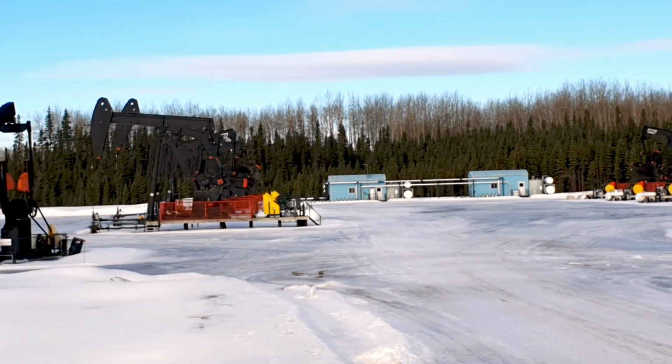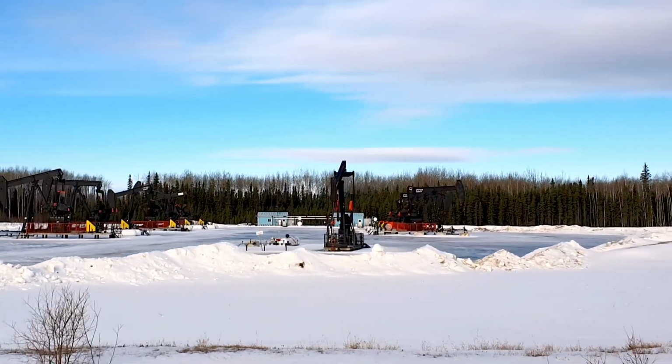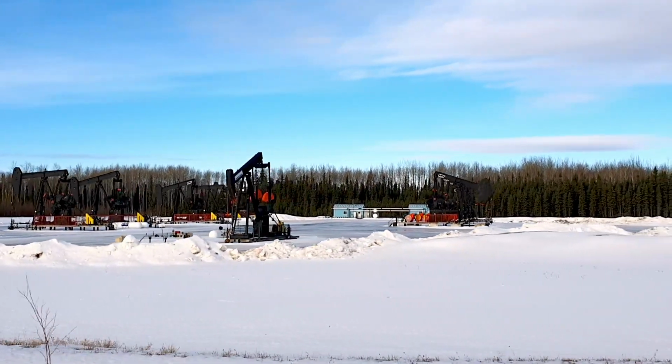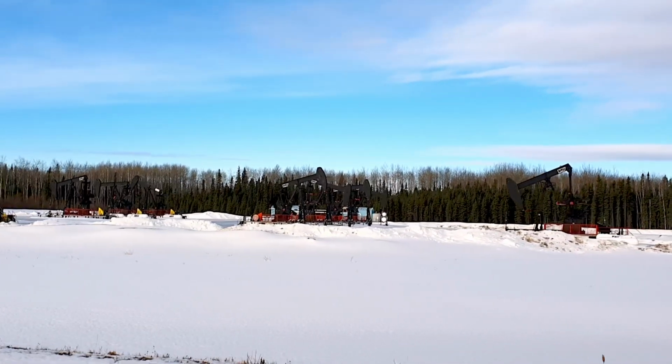So, oil wells in production. That's what allows you to drive your vehicle, or run an electric car for that matter. They don't work without oil either.